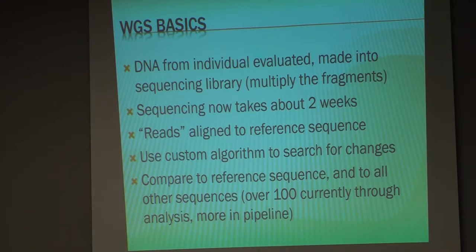It goes into the sequencer, and that picks up one of the fragments and figures out what the letters are in that fragment. Picks up the next fragment, figures out what letters are in that fragment. Okay? Then when we've got all those reads out, we have to line them up in the proper order.